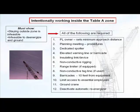We would need to have elevated warning lines so they're clearly visible to the crane operator, an insulating link device, non-conductive rigging, also tag lines that we talked about, non-conductive there, a range limiter if equipped with the machine, and again, the non-conductive tag line I mentioned. Barricade not only from the prohibited zone but also from the equipment, 10 feet from the machine, so that no one can get near the machine working inside the Table A zone. Limit access to essential employees only, ground the crane, and then deactivate any automatic re-energizer if the power line should trip. We don't want it to re-energize there.